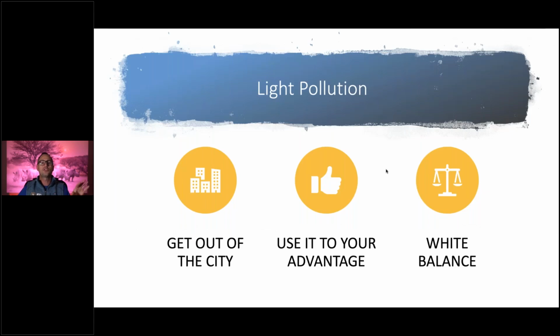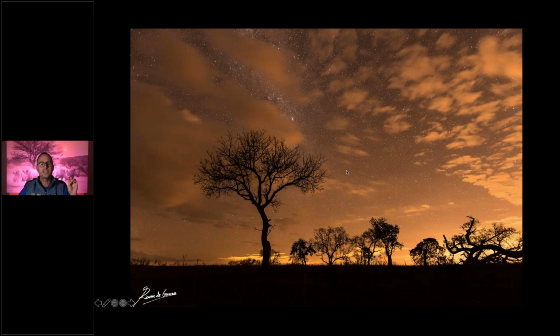So light pollution, in order to avoid it, we need to get out of the city or use it to your advantage in different ways. One of those being white balance. So this image here was shot on a cloudy white balance, and there is a city just outside one of the reserves where I worked, and it was cloudy, and the light from the city was bouncing off of the clouds. So what I did was I went into my white balance.